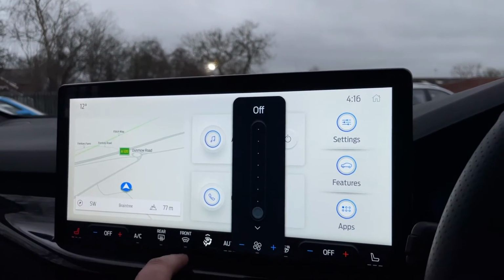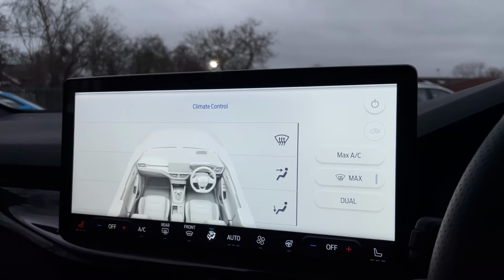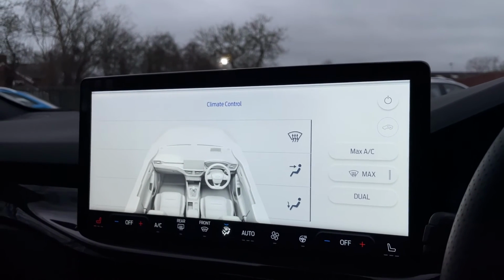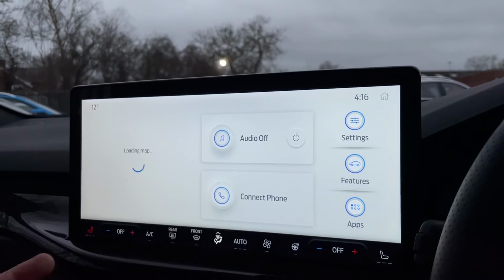So there we are. If you click on this button here, this expands the HVAC, heating, ventilation and air conditioning. So you're going to adjust the flow event there, max air conditioning, max demist and dual is found to the right. If I was to then just come out of there now, there we go. Click the home button and show you around the screen.